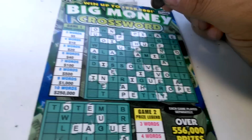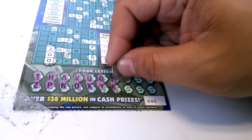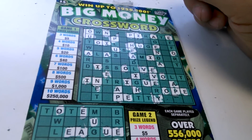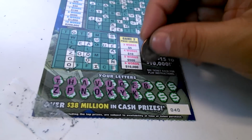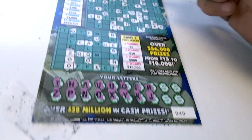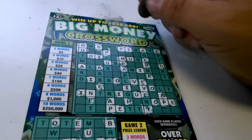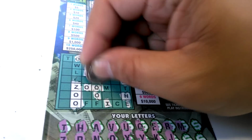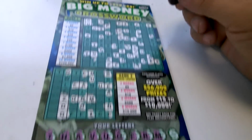K. New. A letter B. No B's there. We got one B at the bottom. A J. Ugh. M. One M. One M, two M's. We got two words down below, zoom and zoo.